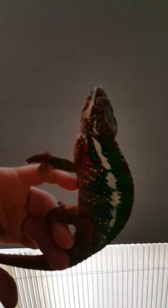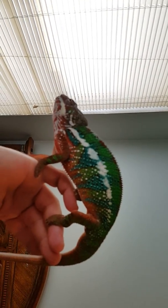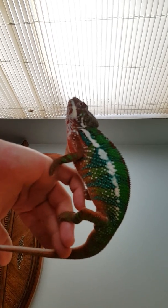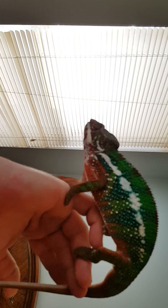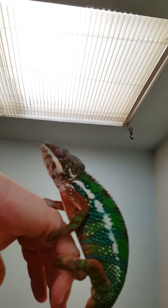Selfie with Newton. There he is. He is just gorgeous. He just finished shedding yesterday. He's got some amazing color going on right now. Man, he's nice. What's up, Newton? I love the camouflage stripes on his arm here on the front left. He's not really afraid of the camera, but he doesn't really love it either. So I'm not gonna piss him off.